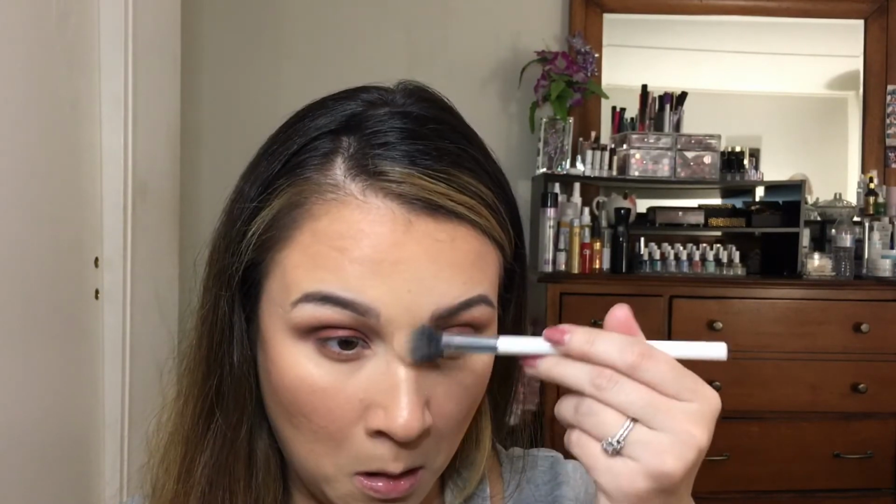I'm just gonna go down the nose. I think it'll be pretty for maybe an inner corner highlight. I'm not gonna put too much on my chin because I have been lately. Right here, I've been putting highlight on my chin area just because I like how it looks, but my chin is not liking it, so it's starting to react. So I might need to stop putting highlight on my chin.